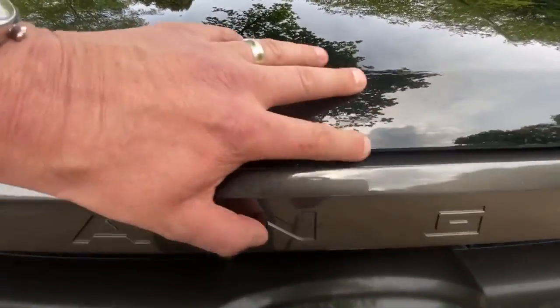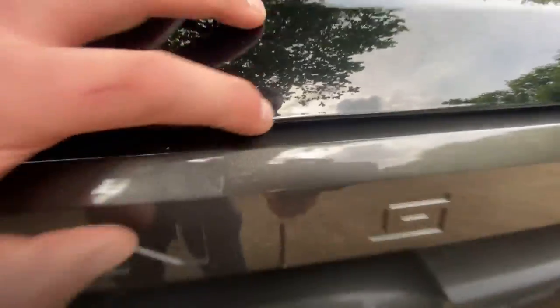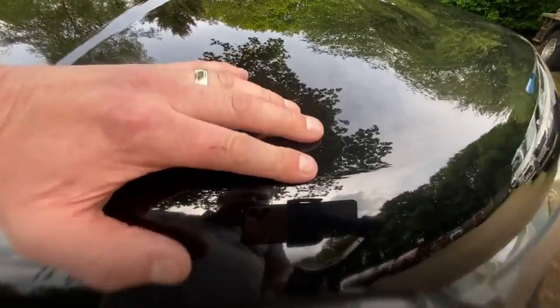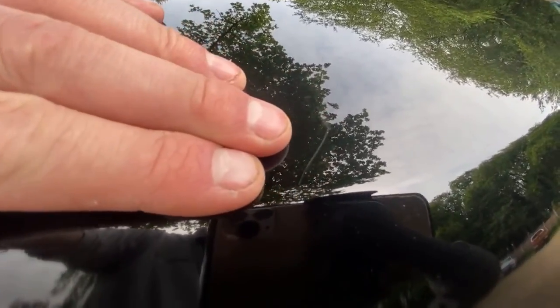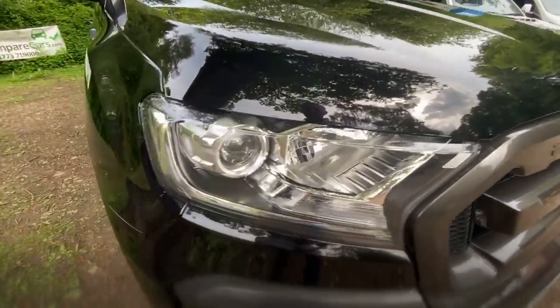There's one there. It's tiny, but that's probably about the only thing I can actually see. There's a very light scratch there. I can't feel it on my fingers, which would usually suggest that it would potentially polish out.